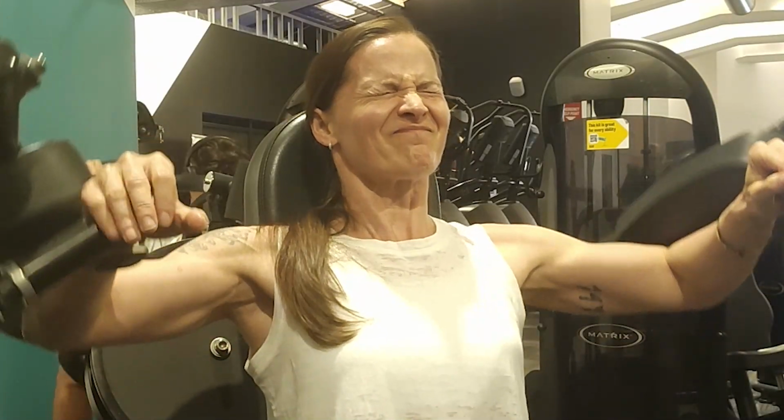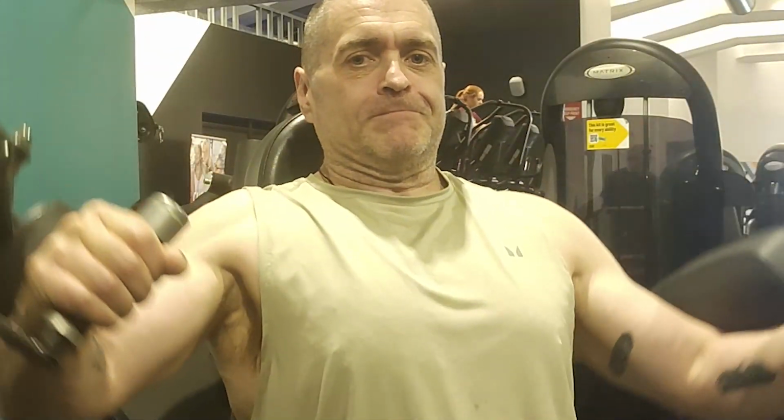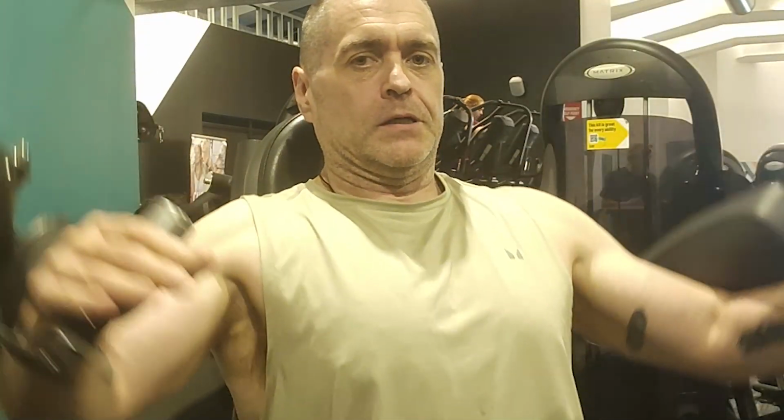So on my full body day, I was working on my lats, my shoulders, my glutes, my hamstrings, obviously the most important part for bikini. And this is Terry here working on his delts using the lateral raise machine.